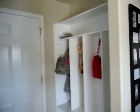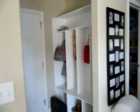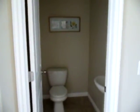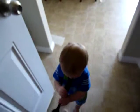Here's one of our favorite things, our cubbies. So Donovan can put his uniform there instead of on the sofa. There's the guest bathroom. I'll show you the garage. Nice big garage for Donovan. Back out. Here's little Isaac.